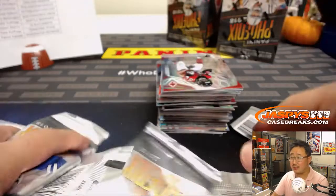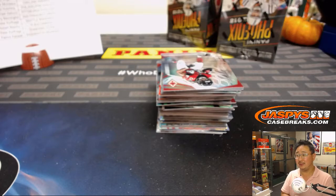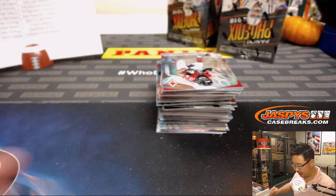Sean B. is chasing some... he wants a Stanford case. He wants to chase some Christian McCaffreys. That's a worthy chase. That's a good chase.